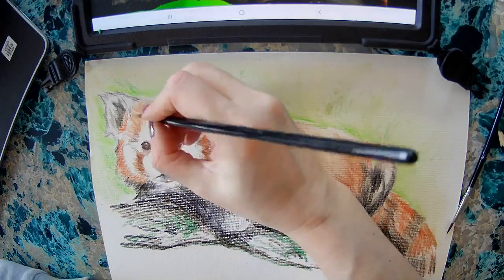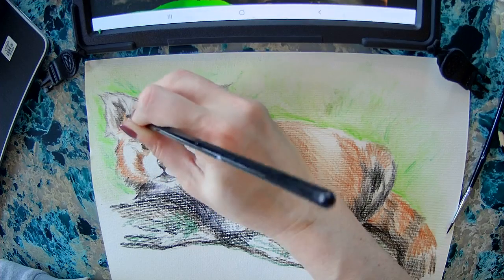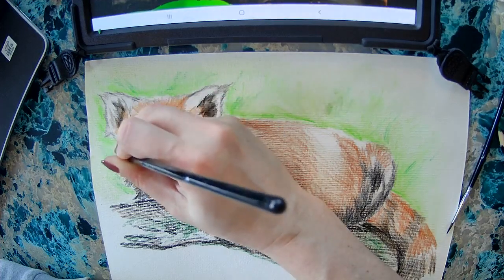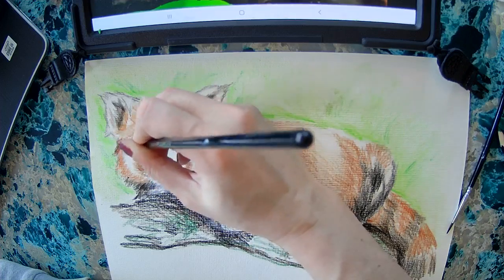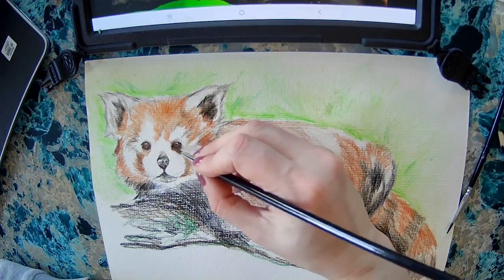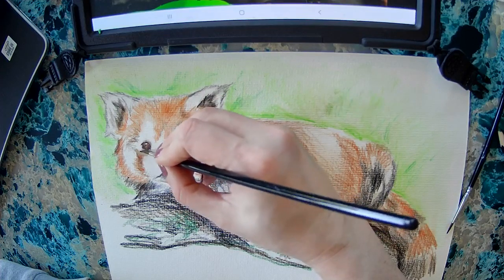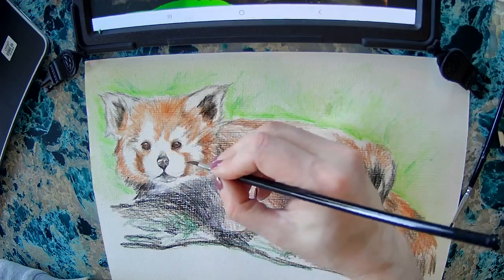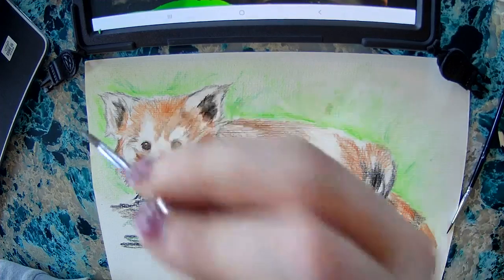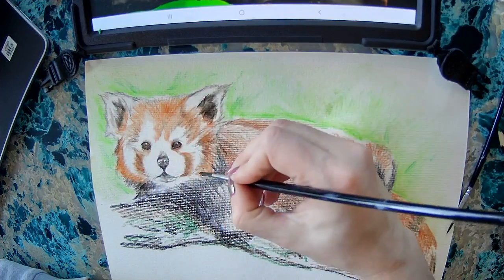Red pandas feed mainly on bamboo using their opposable thumb-like appendages, which can be used in the same way as those of giant pandas. It is believed that the red panda's opposable thumbs may have evolved for grasping branches in trees rather than stripping bamboo. They also eat fruits, roots, succulent grasses, acorns, lichens, and even birds' eggs, insects, and small mammals. Oh wow, so they are an omnivore. Yeah, they will eat birds' eggs and rodents, I assume it means, by small mammals.